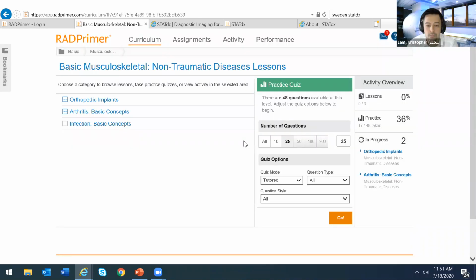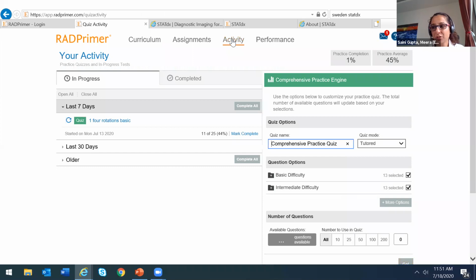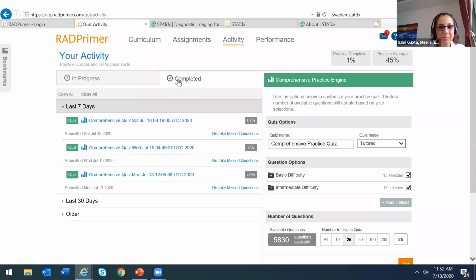So that finishes my curriculum demo. I'm going to move on to the activity, and the activity pane that allows me to keep track of my quizzes. So here, these are the quizzes that I have yet to complete. I've started them, but not completed them. And then in completed, this is the quiz that we had just taken.